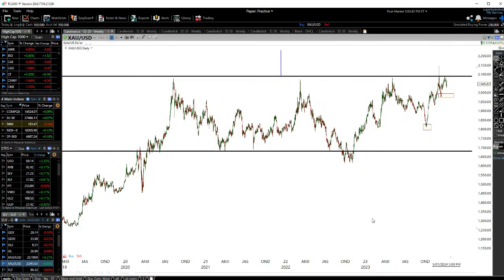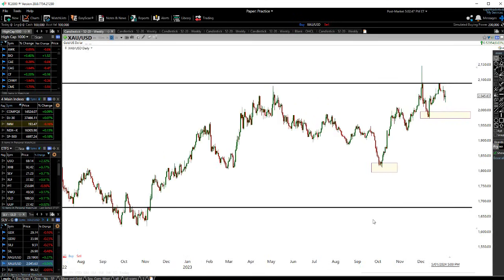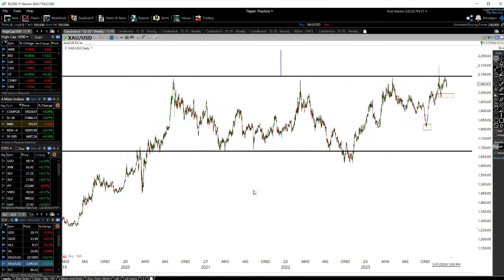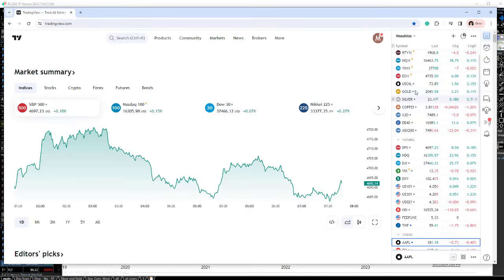And one of the big things here is that you want to be able to see this. If this thing does hold and we start to make a move to the upside, we could be getting ready for a really big move coming out of the gold and silver sector. So let's go have a look, guys, across the pond as well.